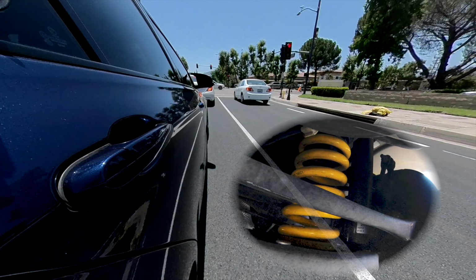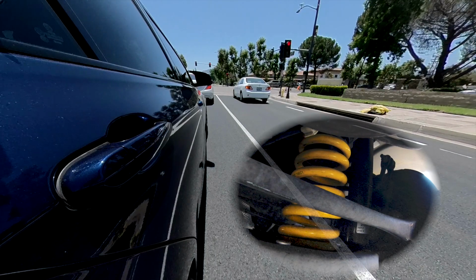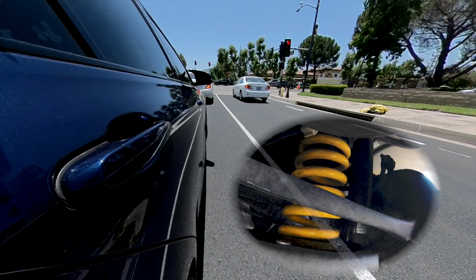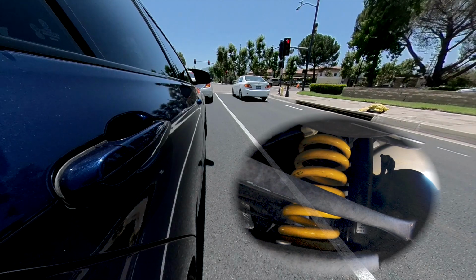I drive this car every day, and I'm confident that most car enthusiasts would have no issue driving this car every single day.